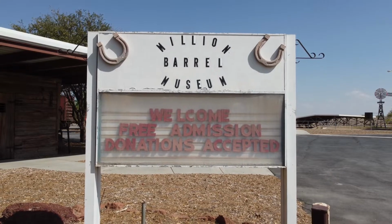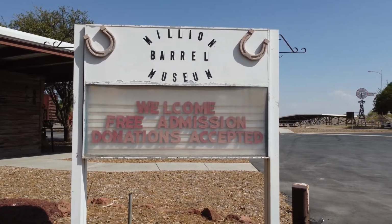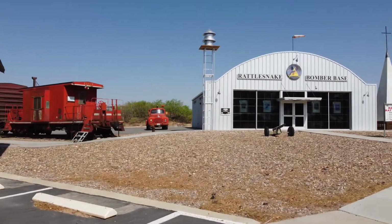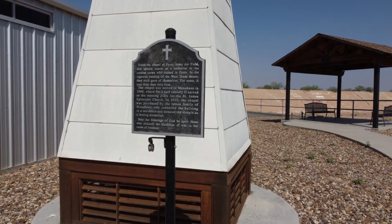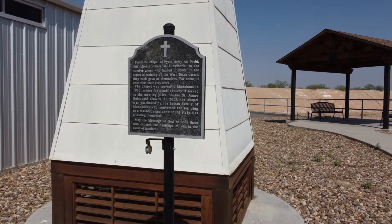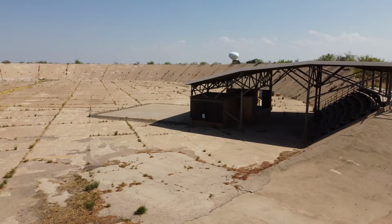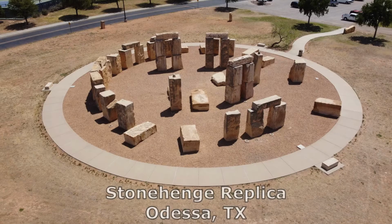The museum is just off of Interstate Highway 20 and is open Tuesday through Saturday, and admission is free. The museum includes other exhibits, such as the Holman House, a bomber-based museum which features an exhibit about the nearby Pyote Air Force Base, which was constructed in 1942 during World War II, and other historical exhibits. Today, the museum is also used for other purposes, such as square dancing, outdoor cookouts, and special holiday events. If you ever find yourself in the Odessa Midland area, I think it's worth a look.